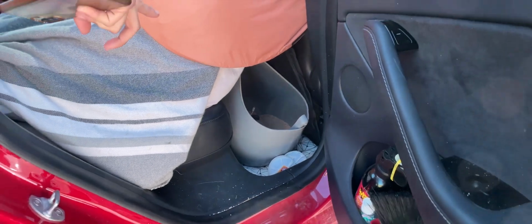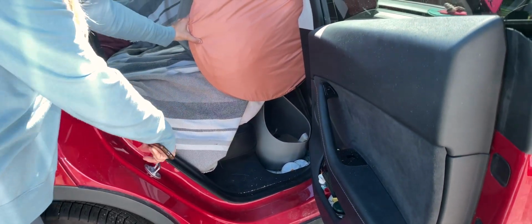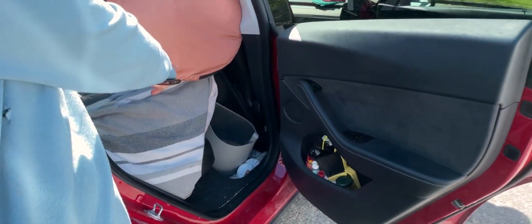And I can reach it over here to clean it, which is really nice so that I'm not sneaking back and forth. And then my window covers, they're kind of hard to see because the seat is black and they're also black. But they just rest here against the seat so that when I'm not using them, they're out of the way.